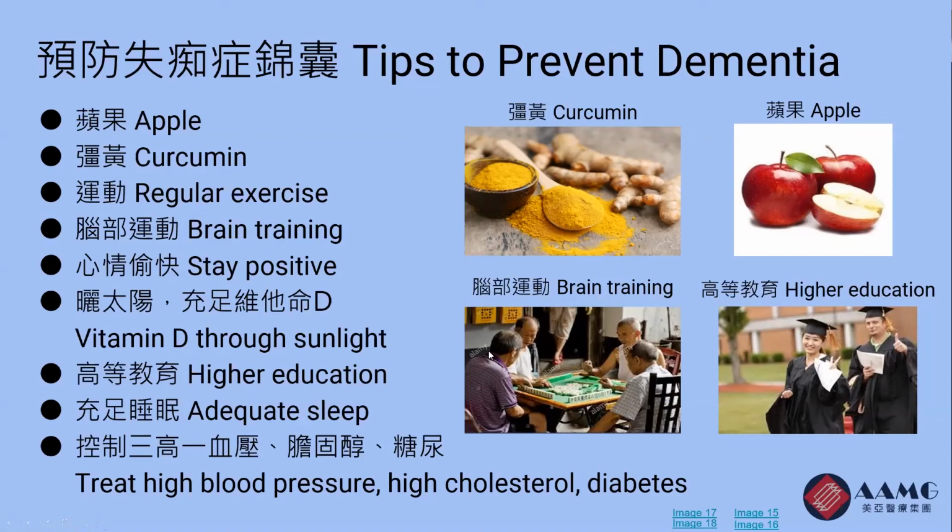I think the previous theory we had is totally wrong. We always thought that in order to preserve your brain, you'd better use it less. But that is proved to be wrong nowadays. In order to prevent dementia, you need to use your brain as much as you can, okay? Such as playing mahjong, playing cards, or learning a new language, all of which are helpful to prevent dementia. So the simple recommendation is use your brain as much as you can.